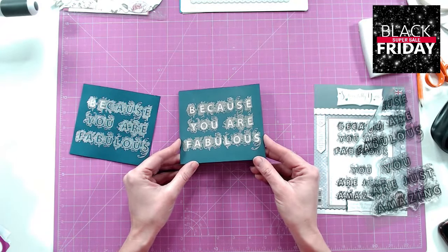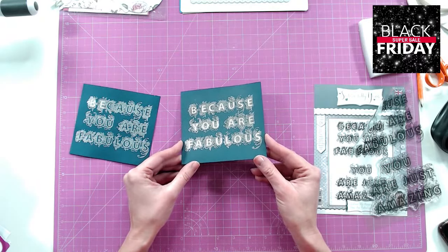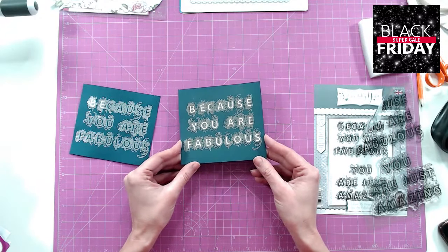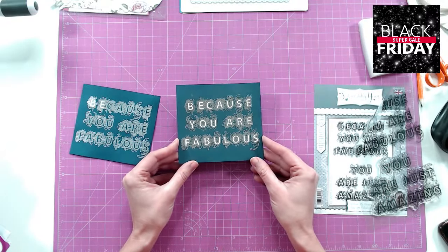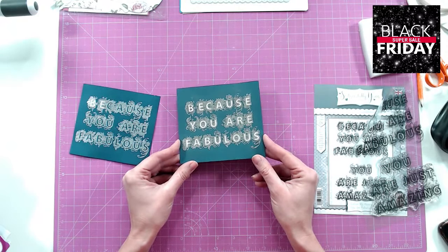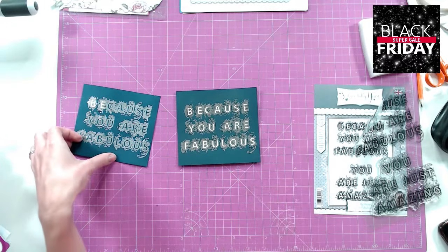Now I am absolutely in love with the silvery gold colour. And that's what this one is. So sometimes it's silver, sometimes it's gold. It's like a platinum. It really does change colour. But this is one where I've coloured all the white in.